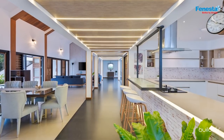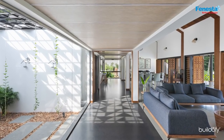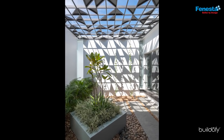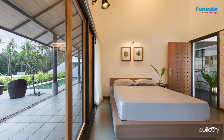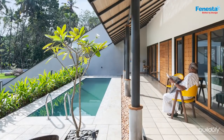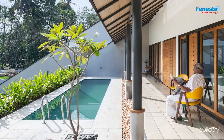Different flooring materials were added for its spatial definition and linear architectural character. This entire space is fitted with a courtyard on one side and a pool on the other. Similarly, the parent's bedroom has large pivoting windows, which open into the veranda, adjoining the pool and the garden.